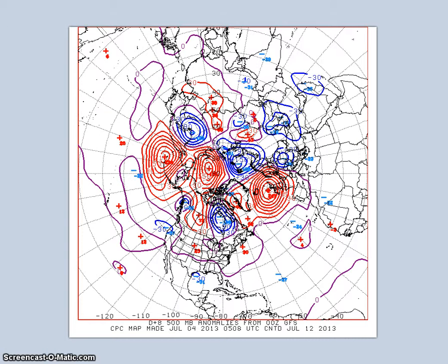The pattern right now consists of a ridge in the west, a ridge in the east, and a trough in between. But late in the period, the pattern will revert back to an eastern Pacific trough, west central North American ridge, and an eastern North American trough. Rainfall is forecast north of the polar front across the Plains, Midwest, Great Lakes, and the Northeast.